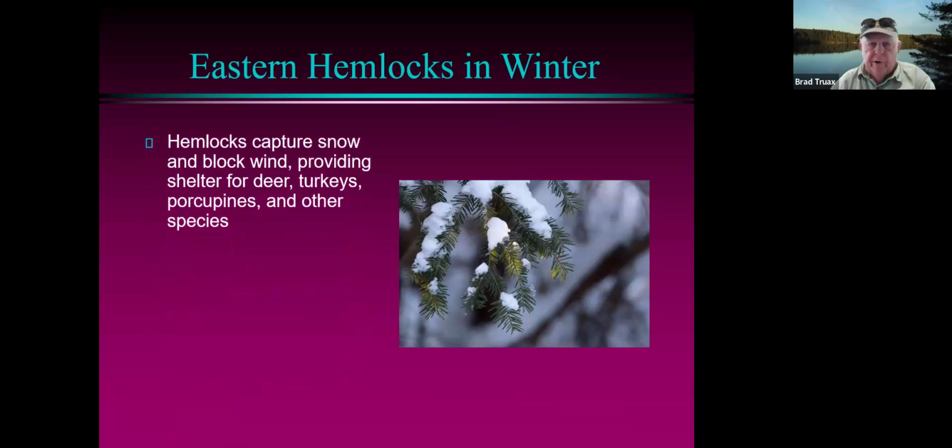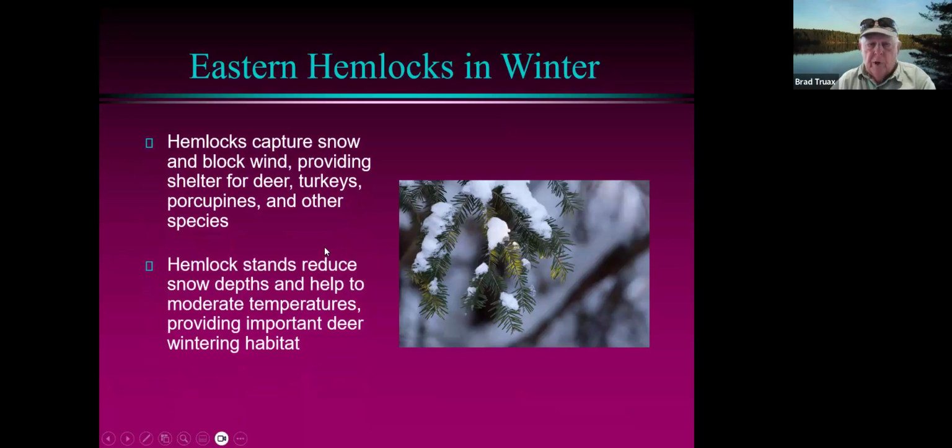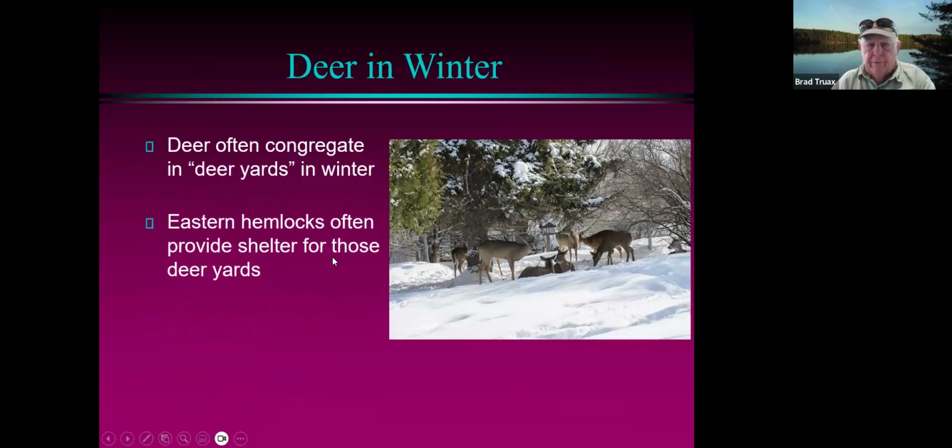So hemlocks are very important in winter. They capture the snow and block the wind, providing shelter for deer, turkeys, porcupines, and other species. And because they reduce the snow depths underneath them and help moderate the temperatures, that provides particularly important deer wintering habitat. So this is showing a deer yard in winter. Deer often congregate together in what are called deer yards, and the eastern hemlocks often provide shelter in those deer yards. They intercept the snow and block out the wind.